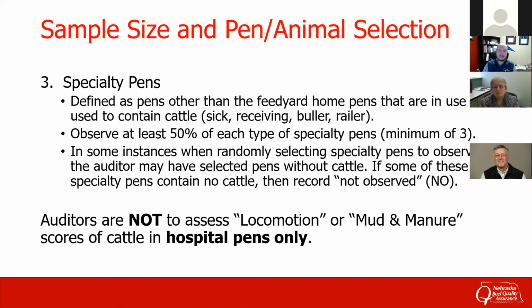For specialty pens, they're going to look at 50%. Those specialty pens are classified as your hospital pens, your sick pens, receiving, bullers, railer pens, anything like that. That's classified as a specialty pen. They're going to look at half of those with a minimum of 3. Again, they're going to randomly select this. However, sometimes you'll have pens that won't have cattle. That's okay for this instance when it comes to specialty pens, and so they can write not observed. We'll talk about what they're actually observing in those pens as we move throughout this presentation.